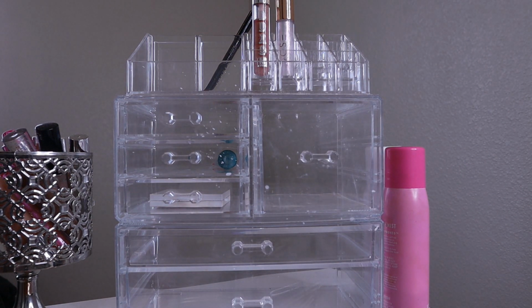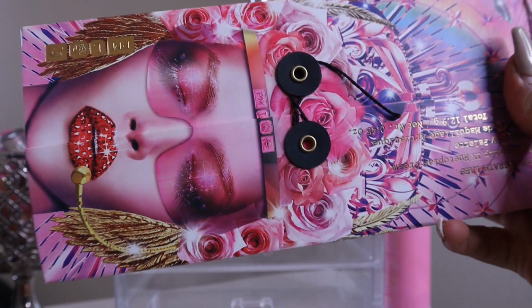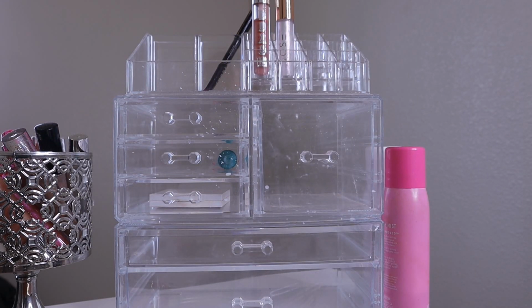And then the very last palette that I got use out of, that you guys saw me do a Get Ready With Me in my initial Shop My Stash video, this is the Pat McGrath Labs Utopian Dream eyeshadow palette, and I am taking this out of the Shop My Stash. So that's everything that I had in the last time. Now I'm going to go through all of the products that I picked for this round and talk to you guys about them.